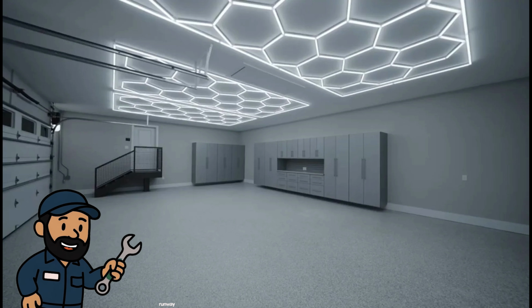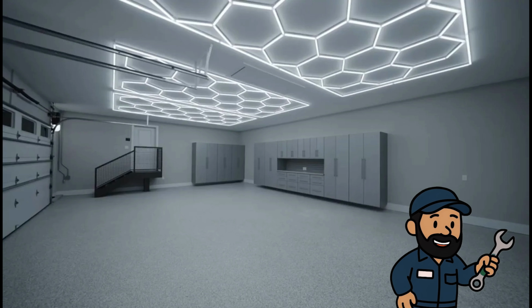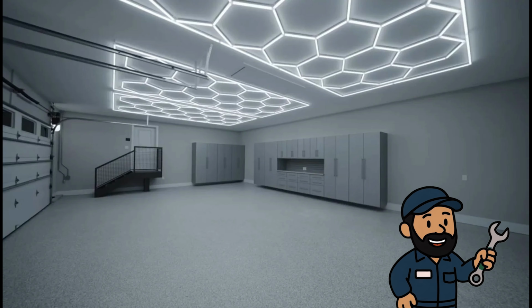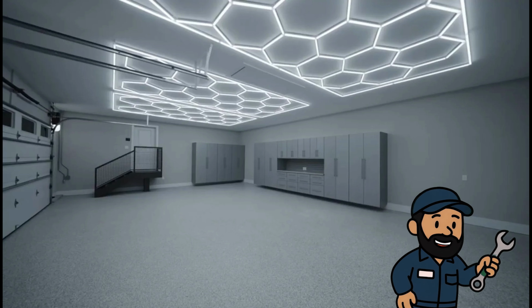Now, the B58 isn't always ready for the smoke. Yeah, you can add a little tune in it. You can add the JB4. You can put a little better fuel injectors, throw a little bit of ethanol mix, but it's not as alive. It's not as brawly. It doesn't have that it factor that the S58 has. And that's why I like the S58.